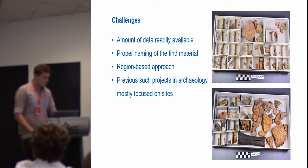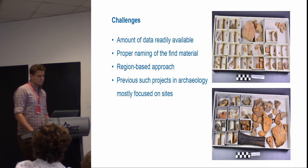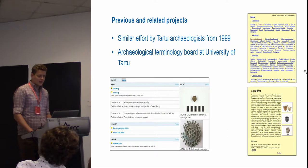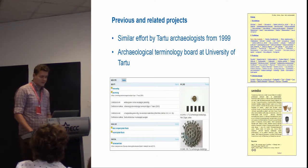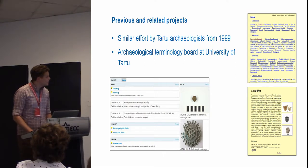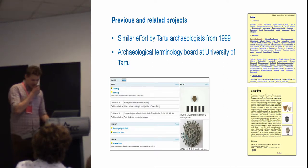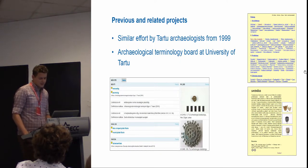I also tried to find something similar that has been done in this way earlier. Maybe afterwards you have some suggestions, but previous such projects where you had some quizzes or some overviews have been focused on archaeological sites, maybe not too much on the find material. So in Estonia, there have been a couple of projects like that. One of the first was in 1999, that some archaeologists did something similar, but they based their information on a high school textbook. And as you can see from the right, this web page has not aged too well. I think it has not been updated during the last 18 years.